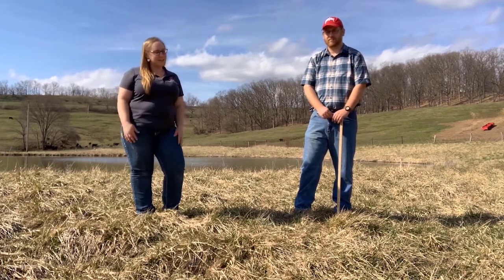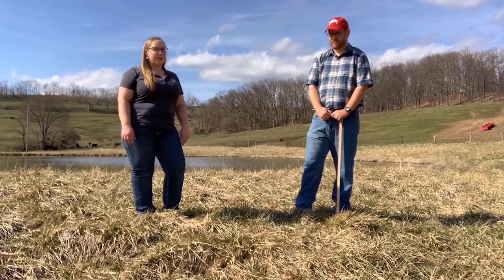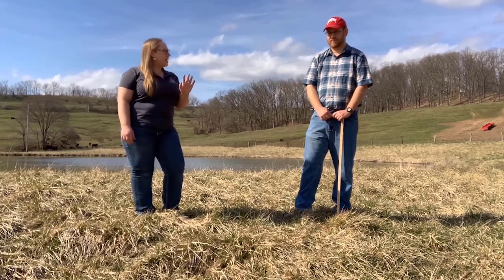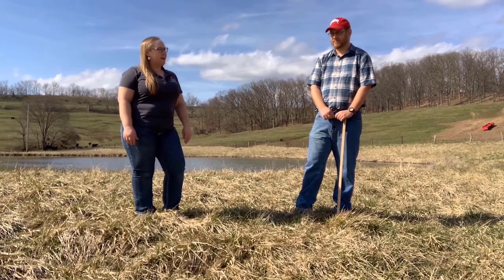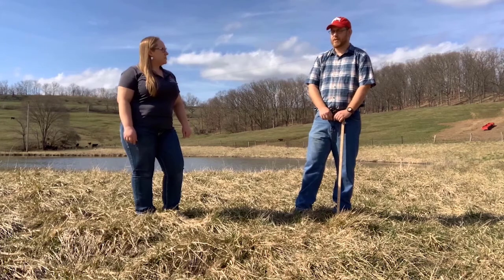And Garth, pretty soon our pastures are going to be greening up. People are probably thinking about getting their spring grazing rotations in line. But everybody needs to be patient still for a little bit longer. We're only at the middle of March at this point, and we're not really in the peak growth season for our forages yet. Yeah, certainly.